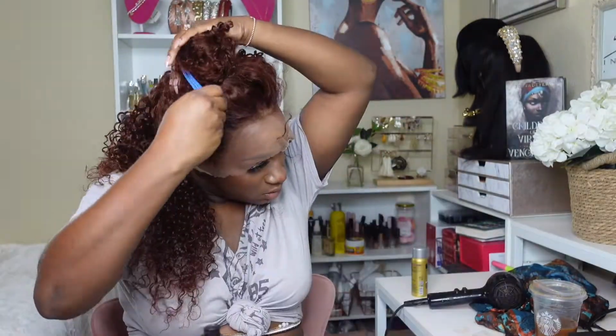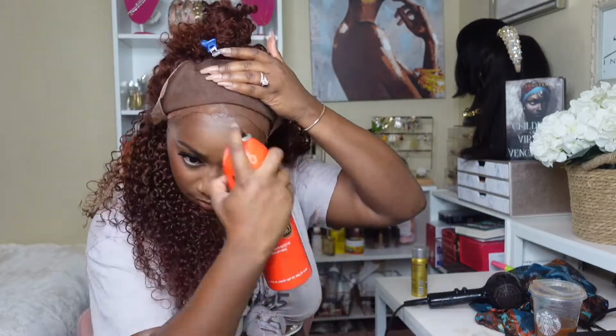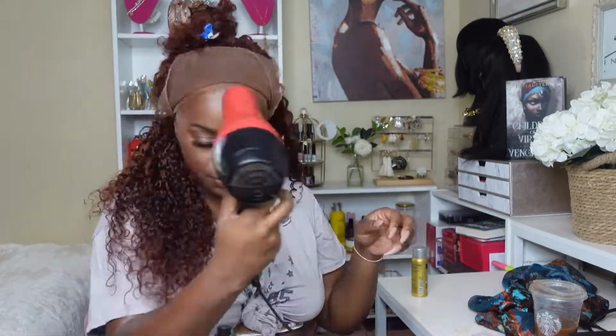Really wanted to make sure the lace was skin-toned color, and she is. And I know what y'all thinking. Girl, ain't that a ball cap we seen already? Yes, it is. And judge your mammy. Okay, so I'm coming through and let me say this.